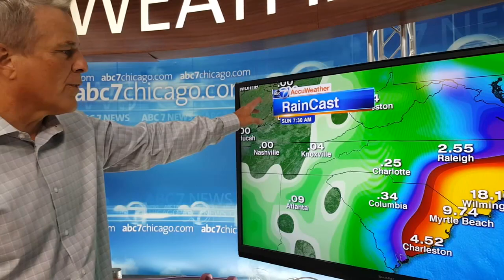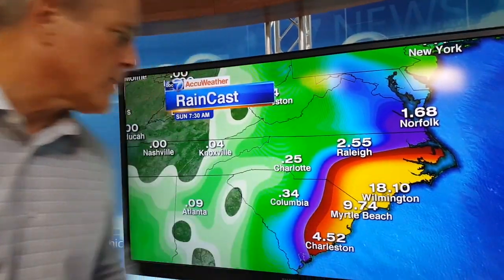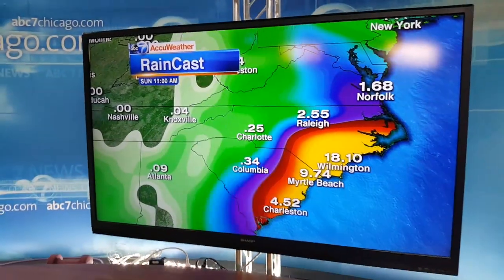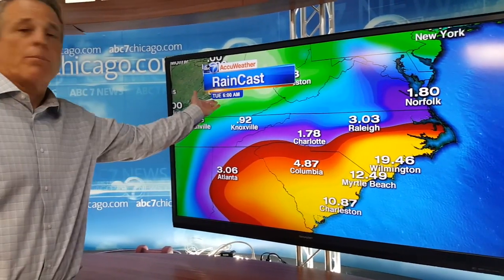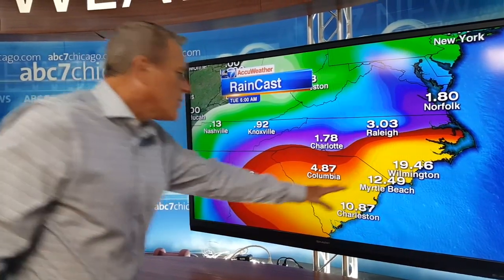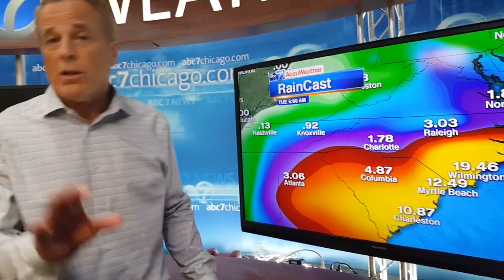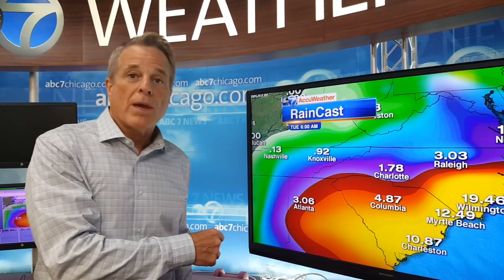Here's a look at our raincast for the entire system. Notice 18 inches in Wilmington. That is going to cause devastating flooding. 9.74 in Myrtle Beach. 4.2 in Charleston, and then as that moisture spreads inland, even places like Atlanta by early next week will get 3 to 4 inches of rain, and you can see the rain will then end as we head into early next week along the coast. But you're talking 10 to 20 inches, maybe locally or heavier amounts. That will be the story after the hurricane makes landfall.